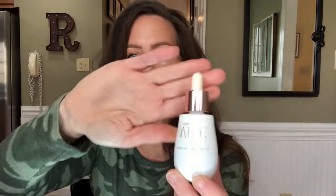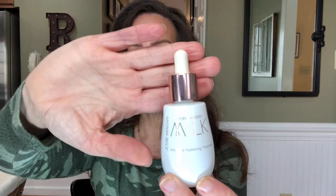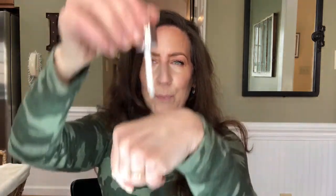There it is with a really lovely glow to it. Look at that. And this, oftentimes I'll put underneath makeup if I need a really good glowy look. But this is, I think, one of my all-time favorite products. I started using this about a year and a half ago. It says massage 3 to 5 drops into clean skin. And I did like, the entire dropper.